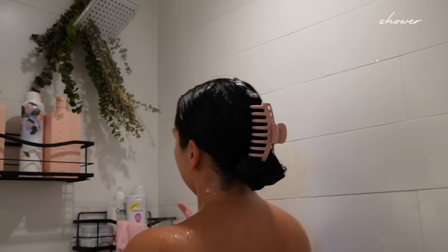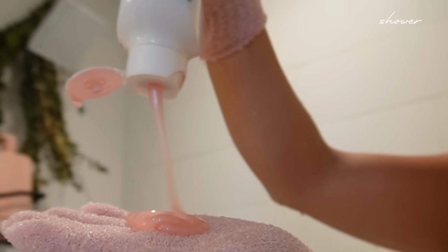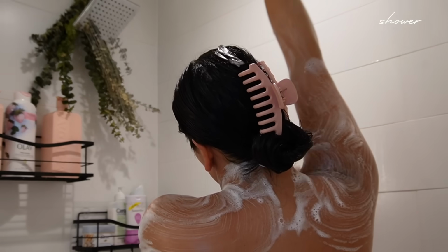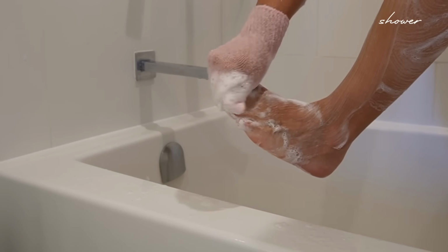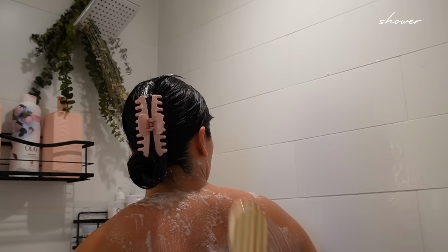For body wash, I'm using the Olay Strawberry and Mint body wash, and this will help restore hydration. It helps to really lather on the skin nicely and just get a nice foam to the skin so you feel like you're really cleaning the skin. I don't know about you guys, but I love to change up my body wash all the time. I just love to try new ones. But as you can see, I like to also go in with a back scrubber as well.